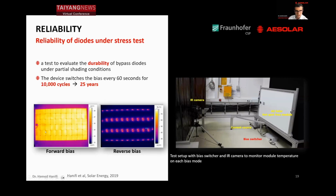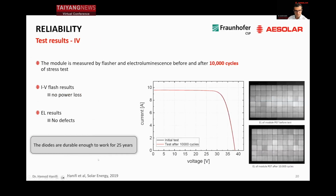So here in this picture, you can see the IR picture of the module when the module is in forward bias. So the solar cells are shining. And you can also see the picture of the module in reverse bias, where the bypass diodes are shining. The module is measured by a flasher and electroluminescence before and after 10,000 cycles. And as you can see in the electroluminescence picture and the IV curves, there is no power loss and no visible defects in the electroluminescence test, which can assure us of good durability of the bypass diodes for 25 years.